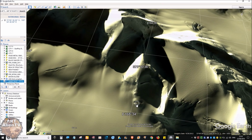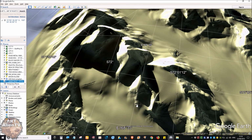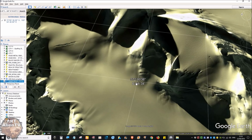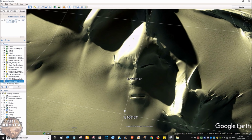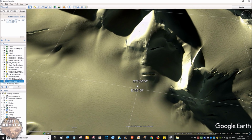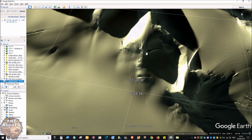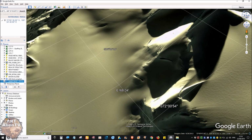Let me zoom out of that and show you the actual area. Absolutely insane detail here, really good detail. This is obviously a recent satellite image, and it's very clear. So I would say this is one of the best finds in recent years, anywhere, including Mars. This is absolutely astonishing. And this isn't pointing north. Let's point it north. This is the actual orientation of it.